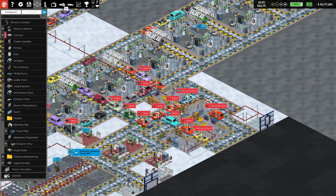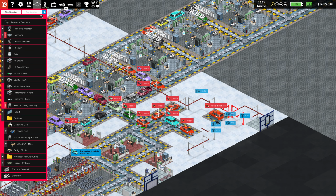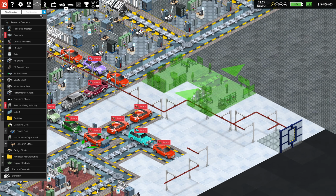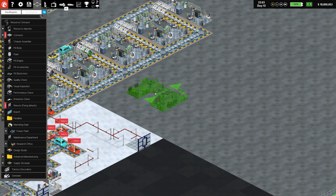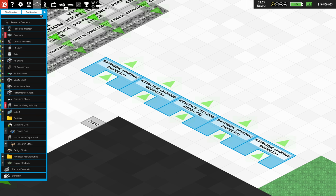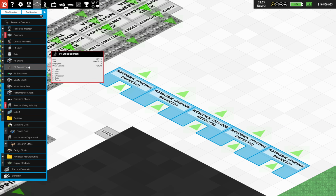Okay. So, I'm going to demolish... Oh, it seems like such a shame to get rid of all of this, but I'm gonna get rid of as little as I possibly can. Right. Yeah, that seems okay. So defective cars are still gonna come over this way. We're going to have a whole bunch of reworking stations over here. Yeah, is that even going to be enough? I think it might just be. So that'll be a bunch of reworking stations.